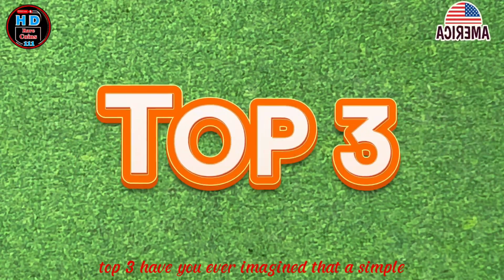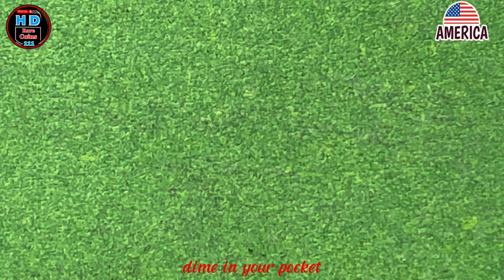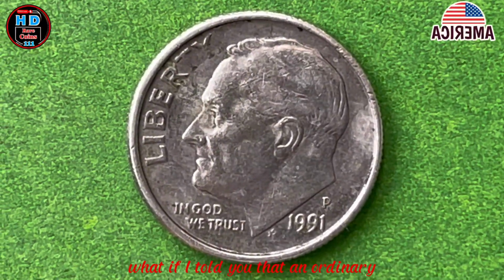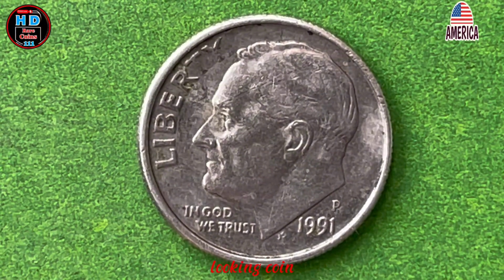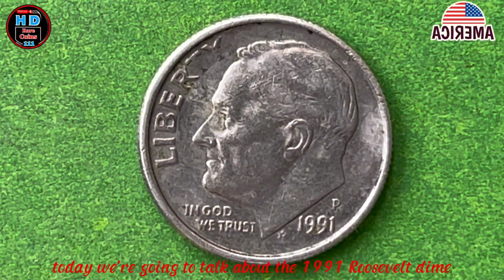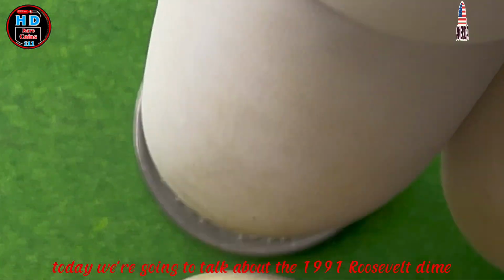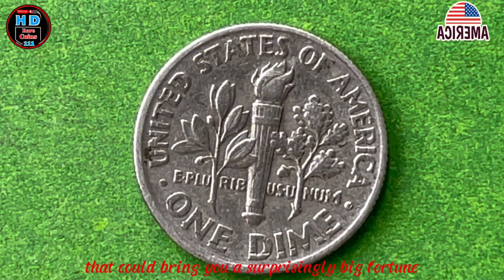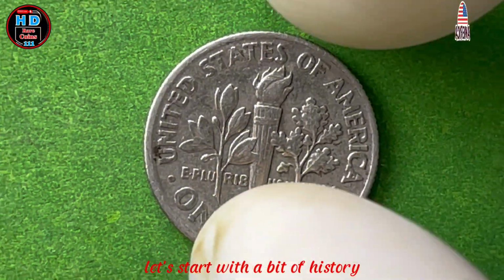Top 3. Have you ever imagined that a simple dime in your pocket could be worth far more than its face value? What if I told you that an ordinary-looking coin could hold the potential for a life-changing sum? Well, today, we're going to talk about the 1991 Roosevelt Dime, a small coin that could bring you a surprisingly big fortune. Let's start with a bit of history.